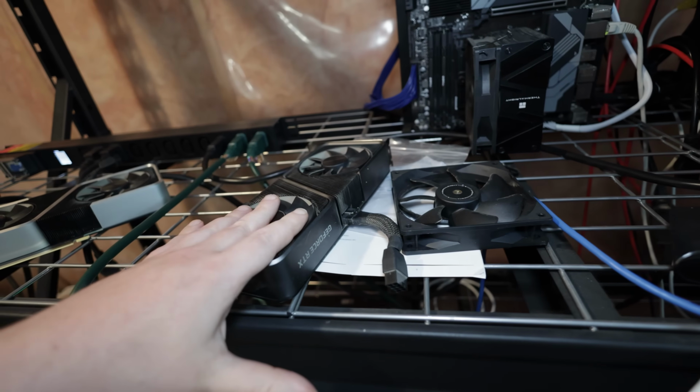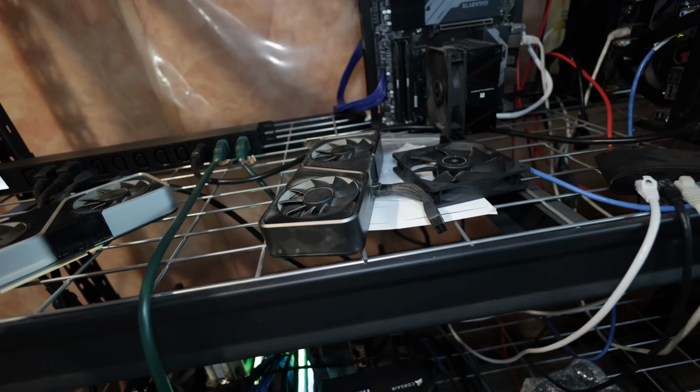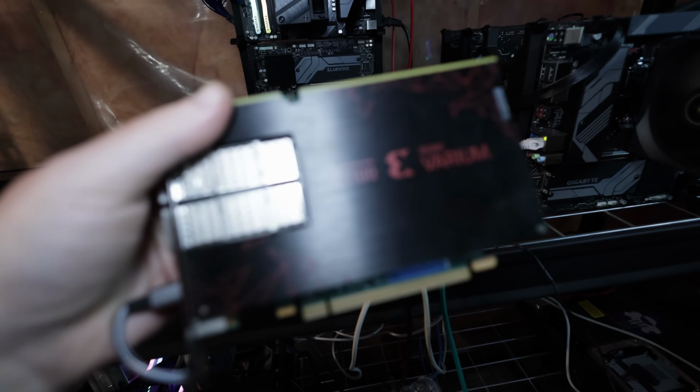So I got to start picking out all my rigs, getting all my GPUs together, getting my Octa miners together, piecing them all together and getting ready. For when that fork comes, I need to have these online. Now I also need to get this thing up and running.